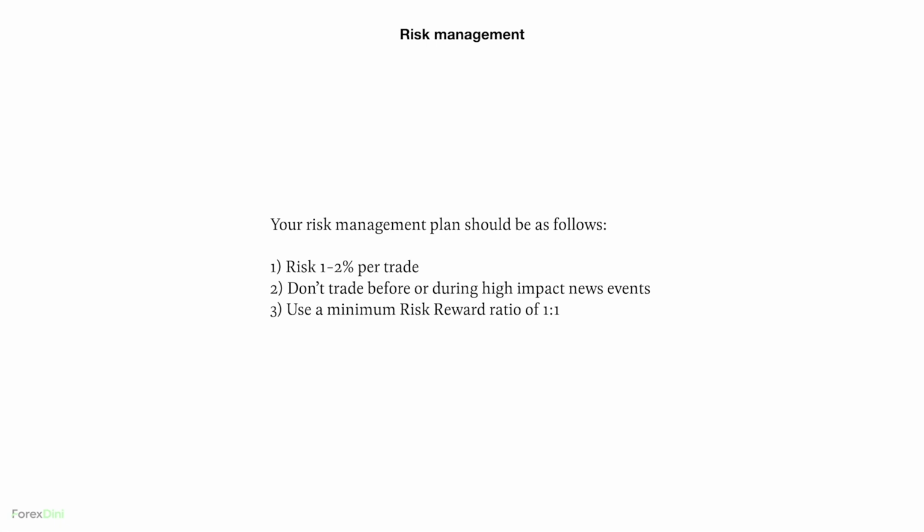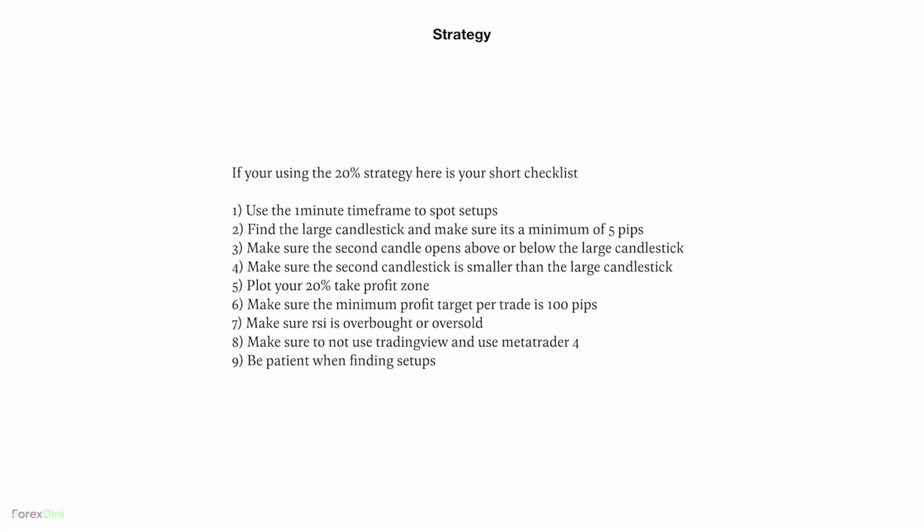Number 3, use a minimum risk reward ratio of 1:1. If you're looking to make 100 pips, you should risk 100 pips. Never risk 150 pips to make 100 pips, right? So make sure your risk reward ratio is 1:1. If it's 100 pips, you're risking 100 pips. So that means if you're looking to make $10, you're risking $10.